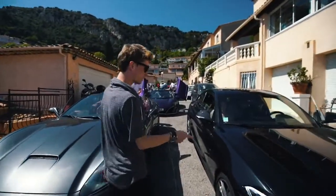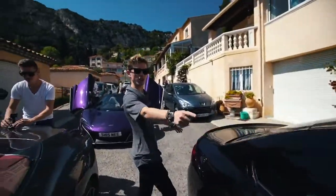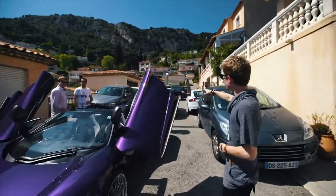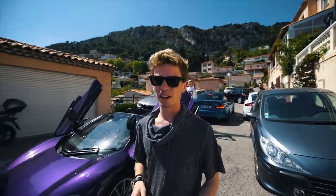California Spider, a BMW 235. There we go. That's the one. Sorry, there's so many cars. I'm getting confused. Tim in his 675 LT Spider. And then the M2 behind that, as well as a TTRS. So lots of cool cars.